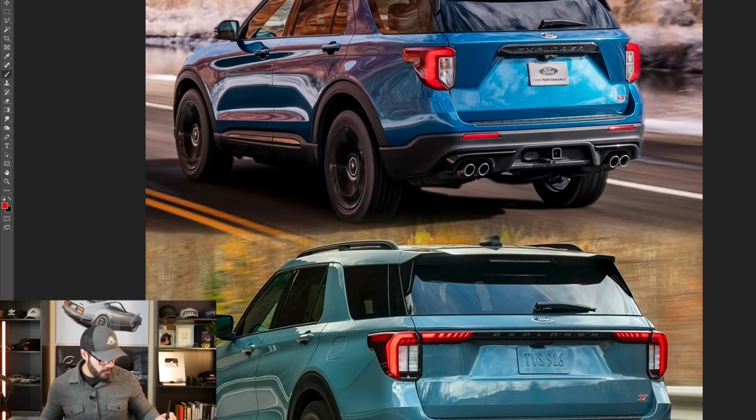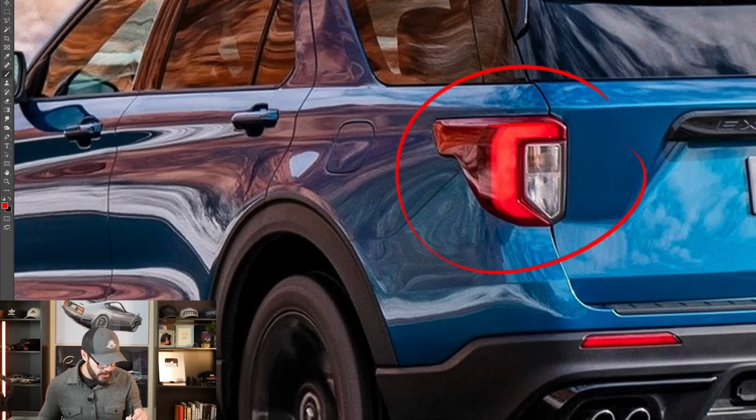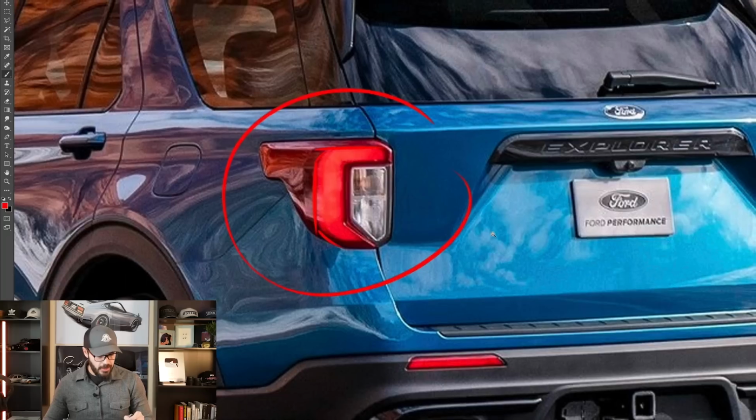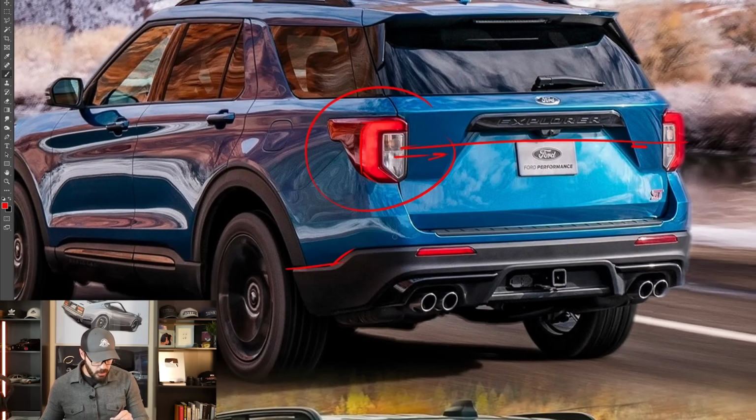I was a huge fan of these taillights of the pre-facelift, because we have a nice big juicy LED going all across here, and it sort of clamps. It looks like two metal industrial clamps just holding the rear graphics together on both sides here, just clamping into the body, looking great. We also have this lower diffuser.